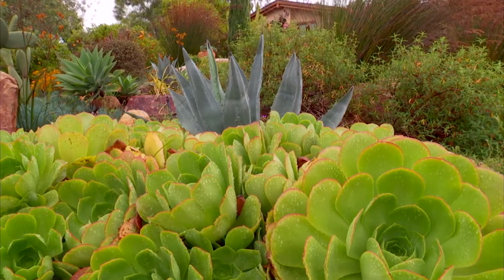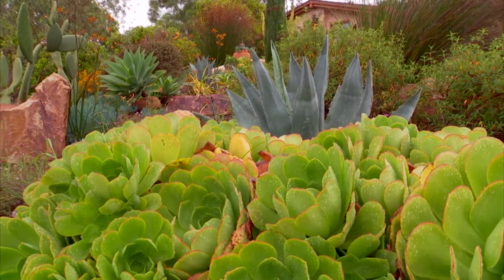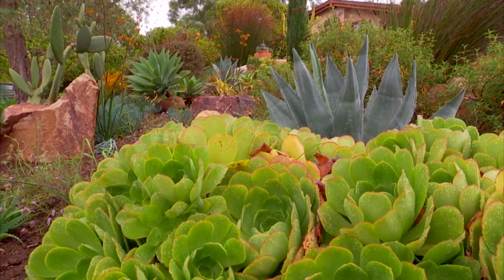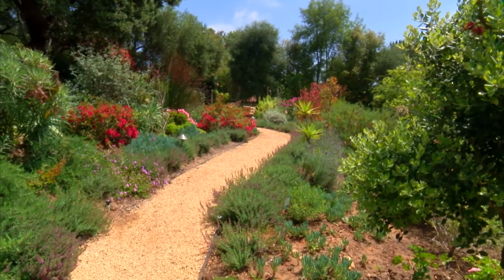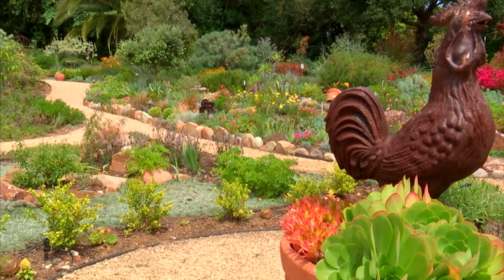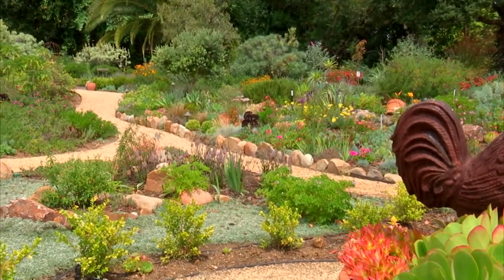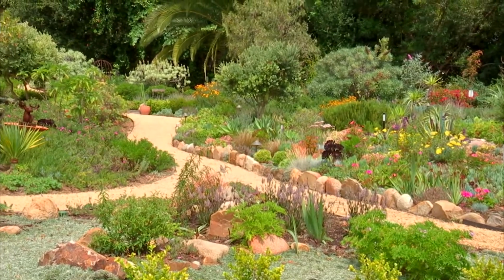My water use here is so much lower than what my neighbors tell me they're using, and that's a great benefit to this type of garden. But to me, the best benefit is the maintenance and the fact that you can let a garden like this go for a month and you won't notice. But if you had a lawn, you would notice immediately. But it doesn't matter here. It's a relaxed environment, and that's what I love most about my garden.